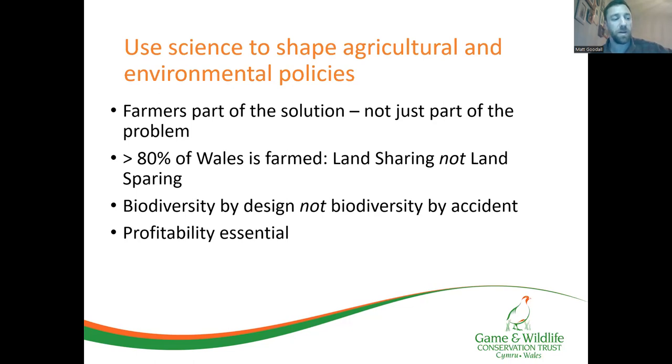To steal a quote off a friend of mine, a farmer in Wales, John Yeomans, he said, "You can't be green if you're in the red." And that, I think, is very true, in that when you're struggling and you're in the red, the last thing you might be thinking about is how you can increase biodiversity on your farmland. So having a productive, profitable farm is really key to that.